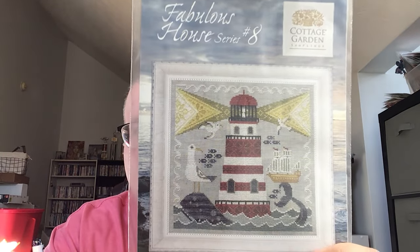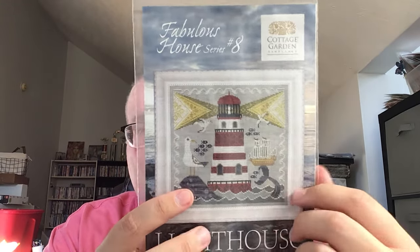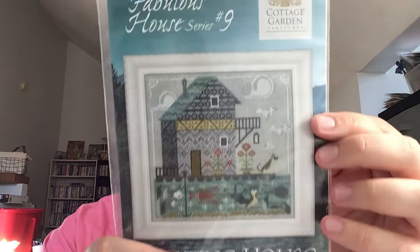This one is the Lighthouse. I love this wheel. I think this one so far might be my favorite. Maybe the next one. In the Cauldron Overdye Thread. And then this one's the most recent one. I'm assuming that the next one, which is the Fairy House, will be announced early this week or sometime this week. They're usually announced around the first week of the month. This is number 9, the floating house.